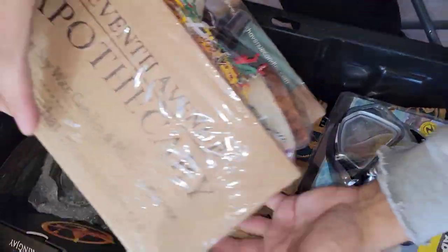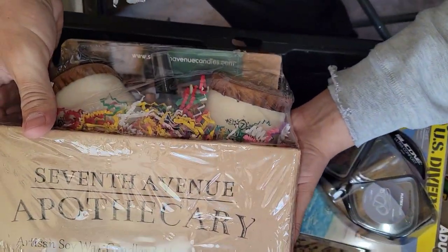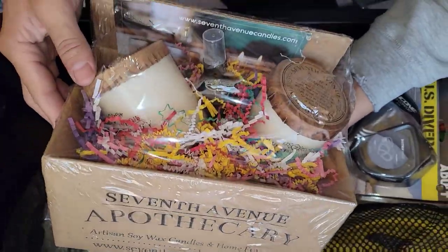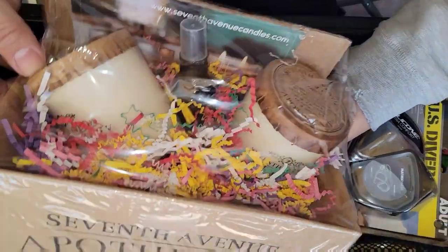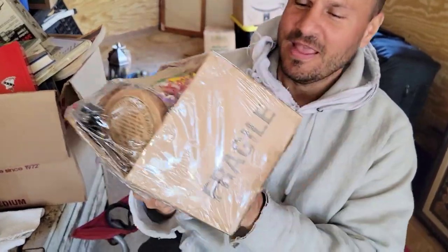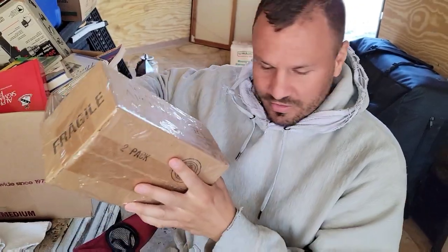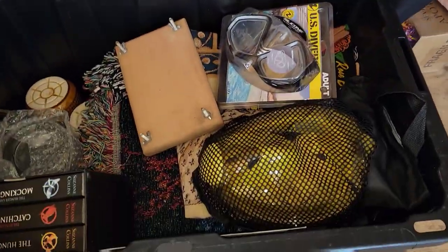Okay, what do we have here? What's this? Aromatherapy. Ooh, that's the good stuff. Isn't Christmas coming up? No, it's not. Well, eventually Christmas is coming up. What are you thinking, white elephant gift? No, I was actually thinking maybe Valentine's for you. I'll just set that aside over here.